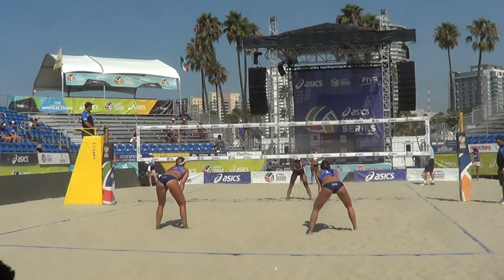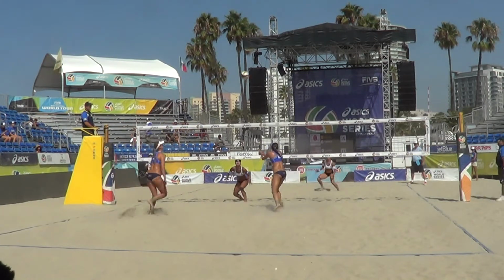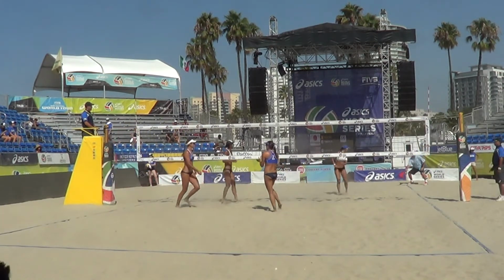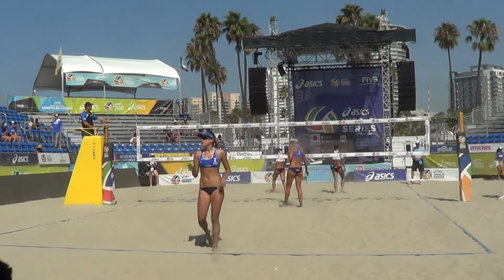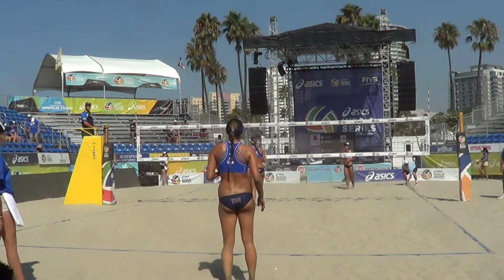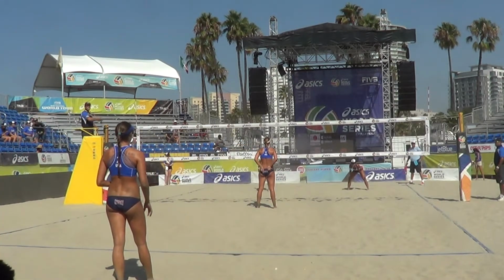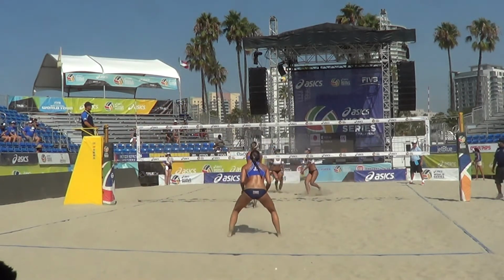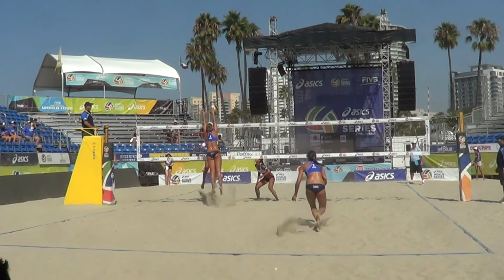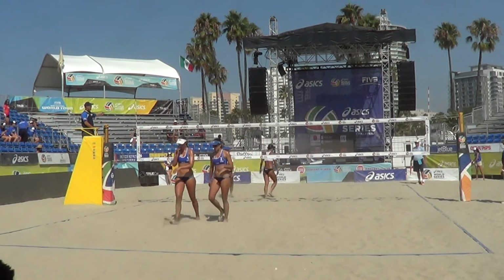Little wind coming at their back. Wind coming towards the net. There's a tunnel here in center court, and beautiful over the top, past the dig. Sharp angle goes Kelly Larsen. Here come the Japanese on the attack, tipped, over. Tying the score at 16 up.